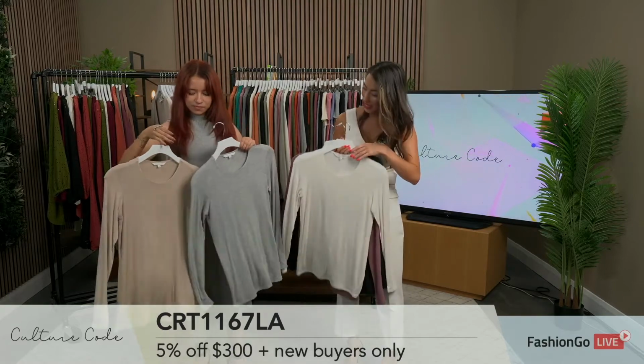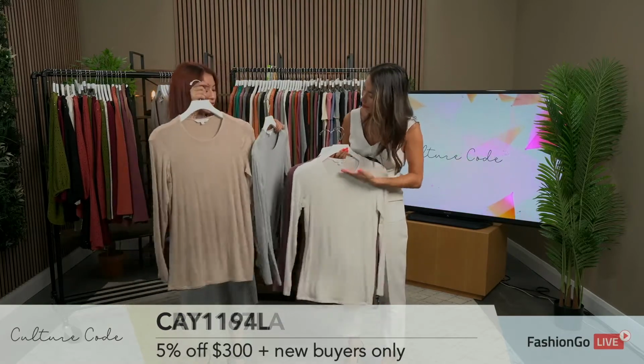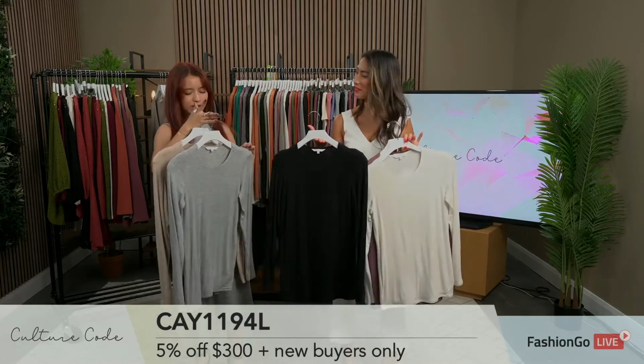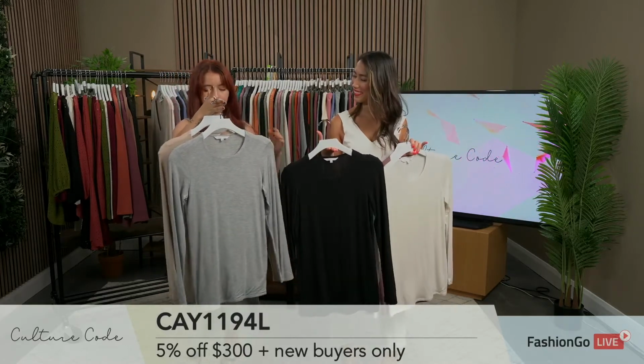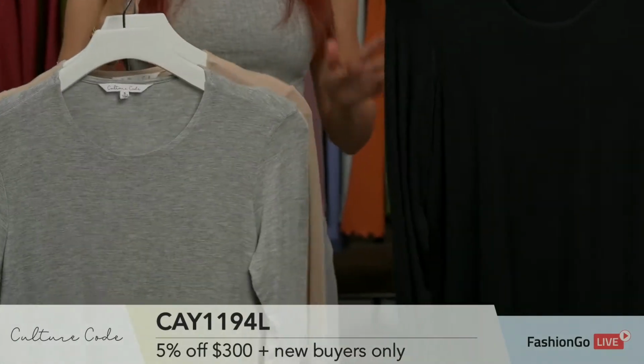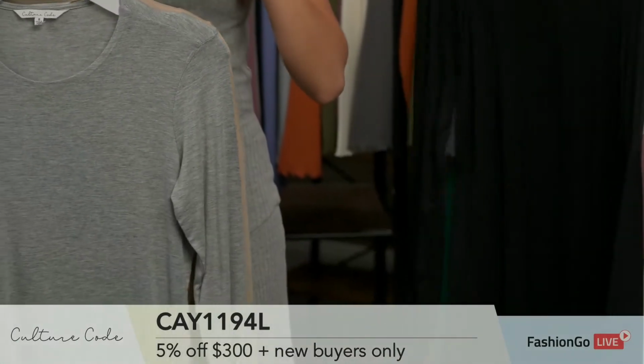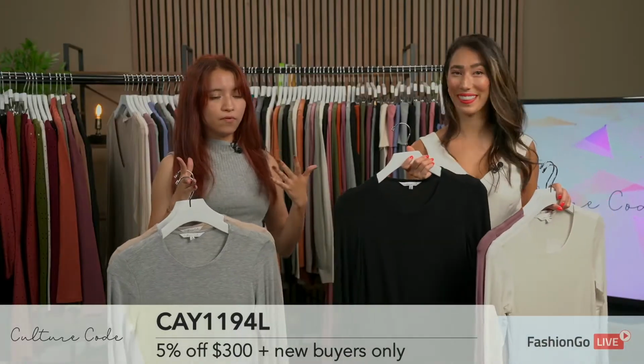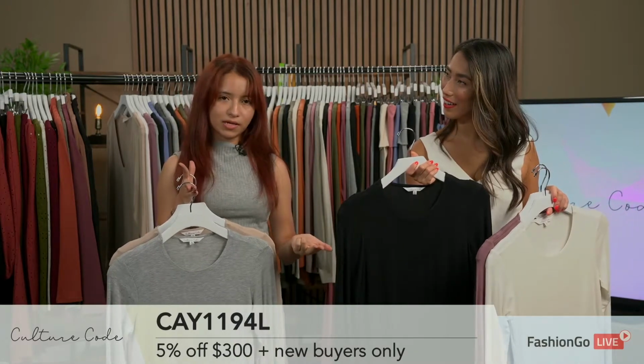Okay, this is cute. So this is our next piece. It's more on the basic side, but still an essential. So this is a fitted shirt. Oh, I do have to mention that all of our pieces basically fall into three categories for fit. It can be a fitted, semi-fit, semi-loose, or oversized shirt.